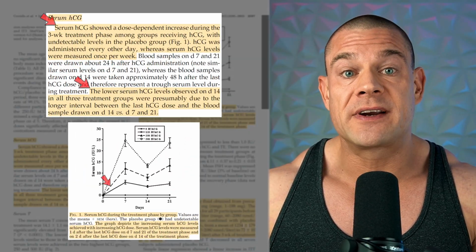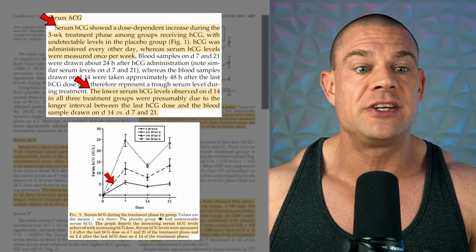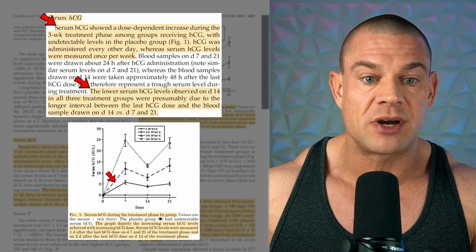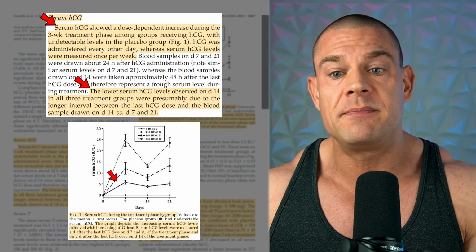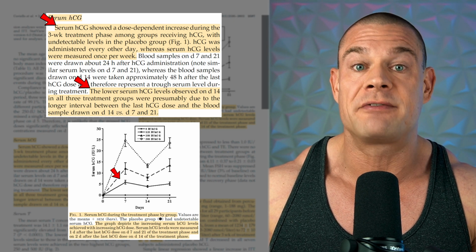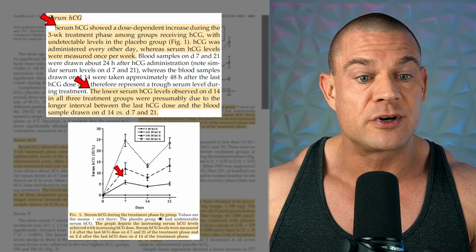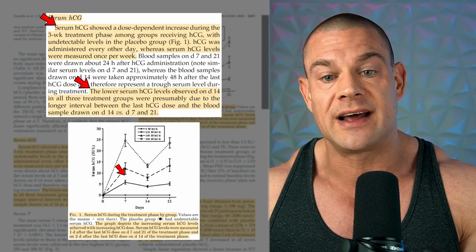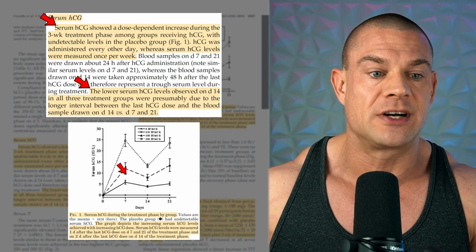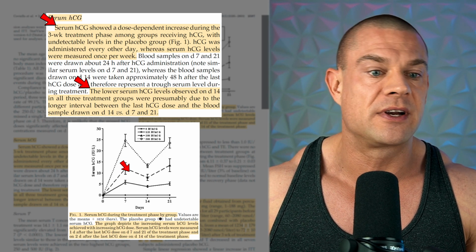As you can see in figure 1, there was a dose-dependent and time-dependent increase in serum HCG levels, indicating that HCG builds up in serum with every other day administrations. But the researchers didn't always check serum HCG the day after the injection. On day 14 of the treatment, there was a 48 hours between the injection and drawing blood for analysis. Hence, there's a reduction in serum levels compared to day 7, right? You can clearly see this in figure 1.